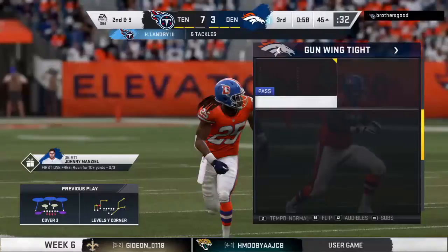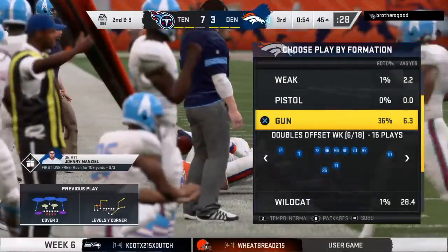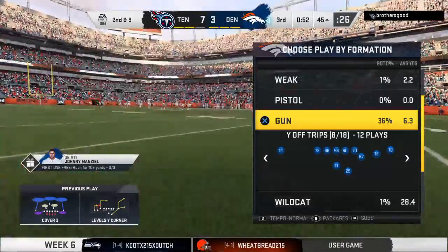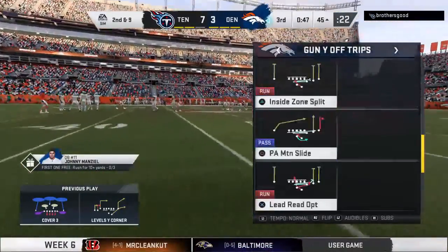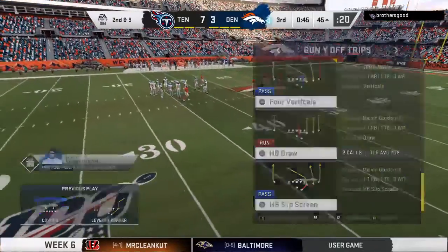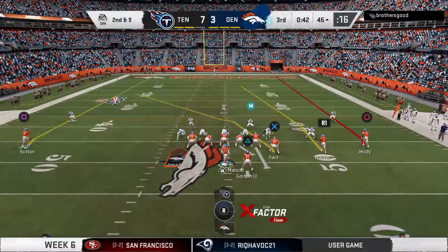I know most of the time when the ball's in the air, you're thinking wide receiver, tight end, but running backs, they can be a big part of any passing offense nowadays. They only got a yard out of that last completion, and that makes us second and 9.